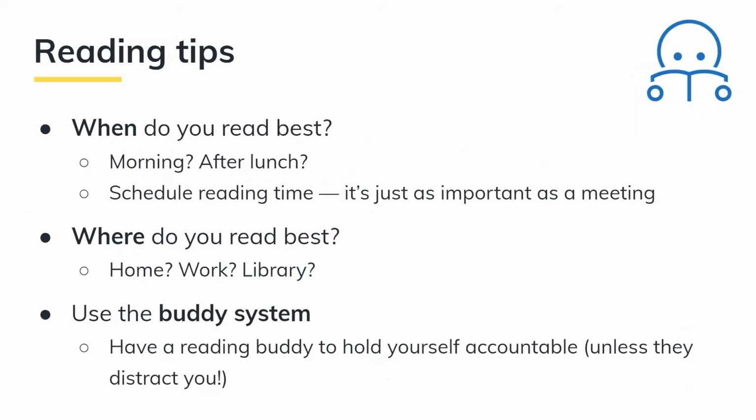Other things to think about: when do you read best? Are you the most able to concentrate right away in the morning? Are you better in the afternoon? This is like, are you the early bird or the night owl type person? And also, if you can, schedule your reading time. It's just as important as other meetings or your classwork. So if you see it on your calendar, that might be more of a visual indication of like, oh, this is just as important as all of the other things I'm doing, so I need to treat it just as importantly.